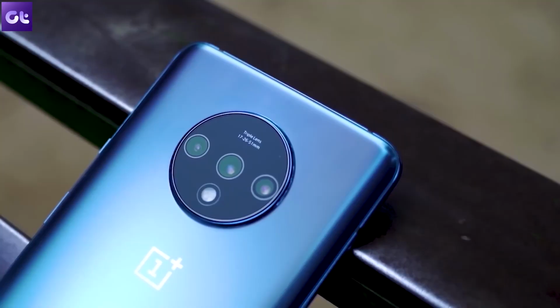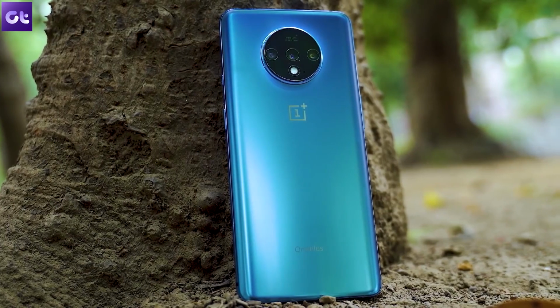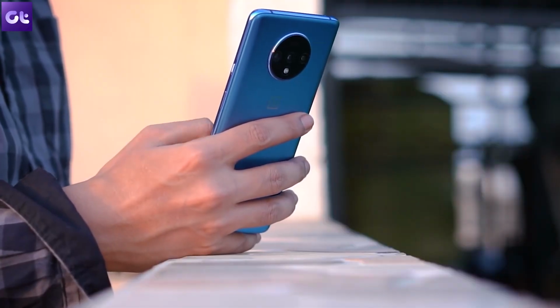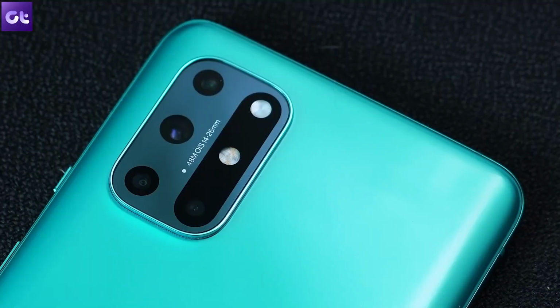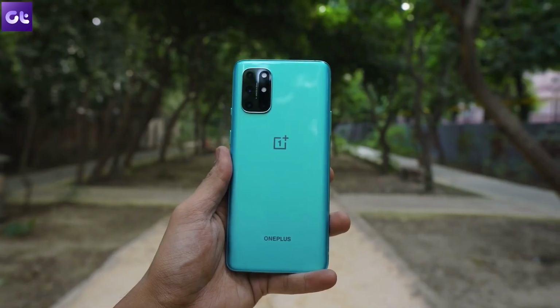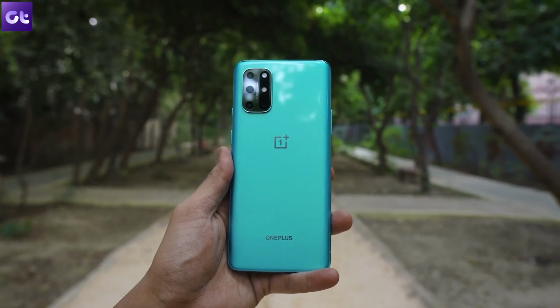See, if you ask me, the best camera module that I've used to date is still on the OnePlus 7T. That's the most unique, and that is the one that I prefer the most. OnePlus should have stuck with that. But other than that, for a normal consumer, I can totally understand why you might want to get the OnePlus 8T's camera module. It completely makes sense. It looks really good. And the whole design of the phone is pretty good.